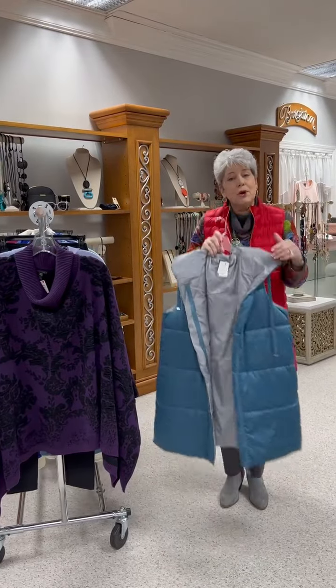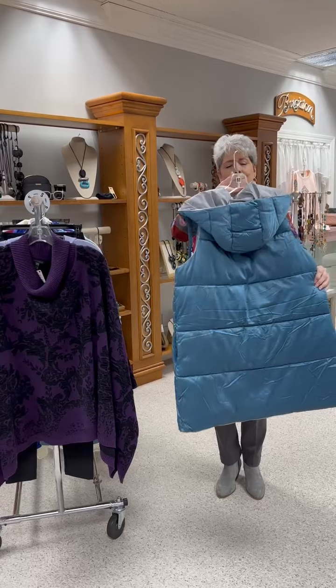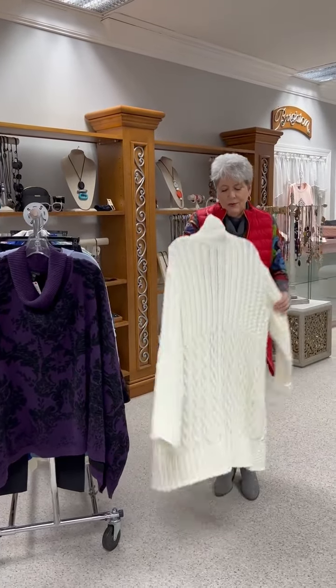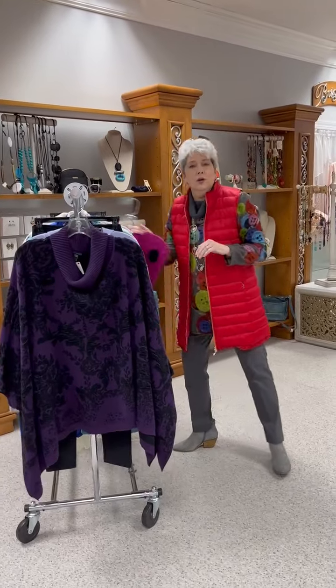$156. Here's the same tribal I showed you earlier in the small. This is in a medium, originally priced $120. And there's the sweater coat in a medium as well, original $223. Now we're in the larges.